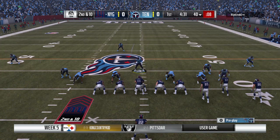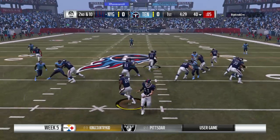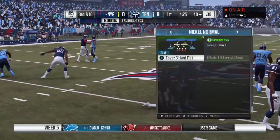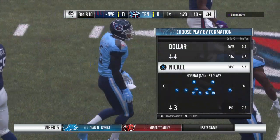Lefty. Now it's Breida, and he is met at the line of scrimmage, and he goes down right there. No gain on that one as it brings up a 3rd and 10.